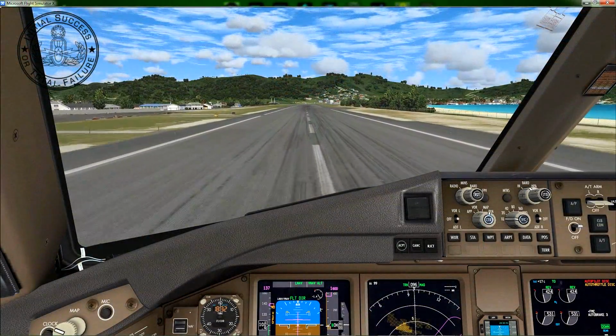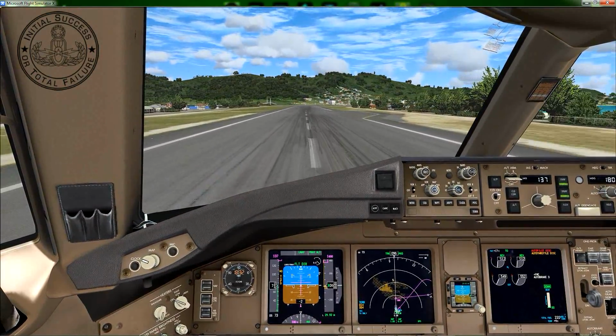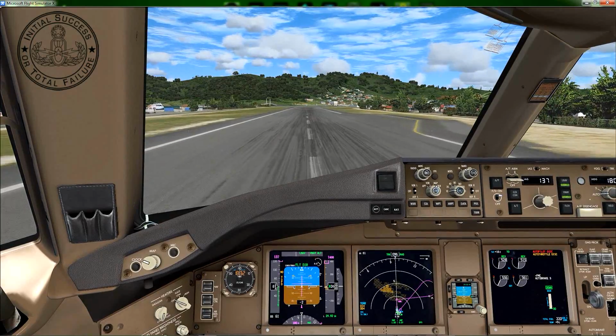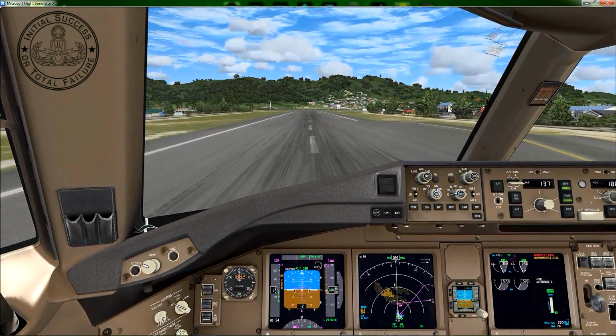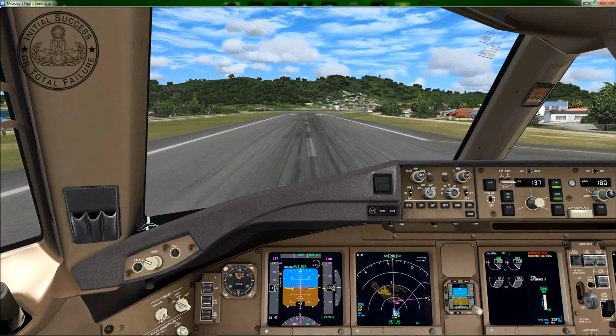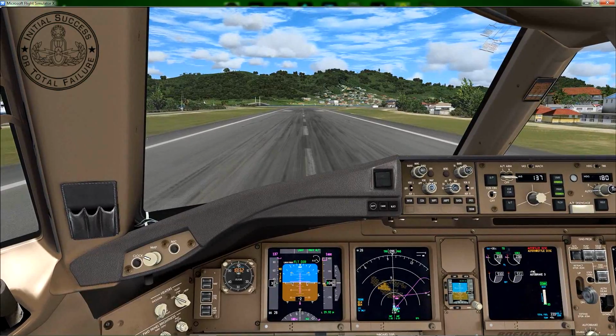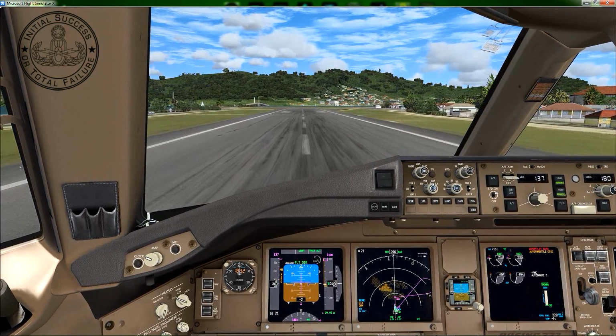Okay, we got those brakes on, the auto brakes on 3. Reversers are on full, looking good. There's 60 knots. Alright. Not too shabby, huh? It's a short runway. We obviously had some issues here. Yeah. Well, it seems like I'm always having some kind of issues, aren't I?